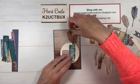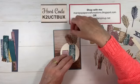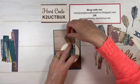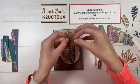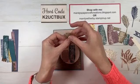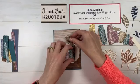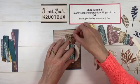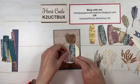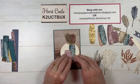So then we can add these pieces in like so. Kind of want them overlapping a little bit more. Actually, I want to put that one on that side. Overlap those two, stick them in there. Oops. They're a little bit slippery when you're first working with them. We can pop a purple pot in there as well.